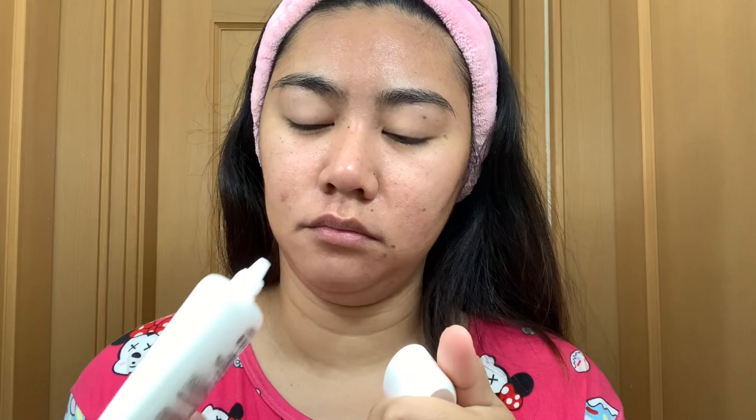Let's open this. Okay. Wala siyang smell. Okay. Unlike other sunblocks, sun essence na try ko, medyo sobrang bango nila. Ito, wala siyang amoy. Ito yung texture niya. Medyo, hindi siya super thick. Parang saktong-sakto lang. Parang medyo matubig. So, let's put it here.